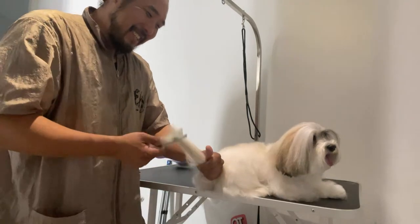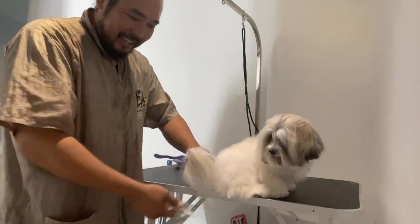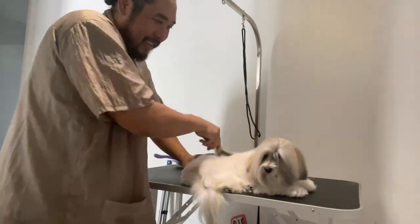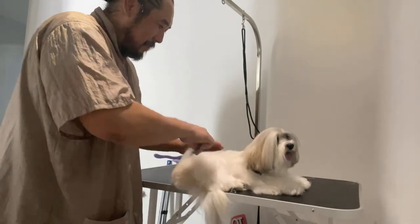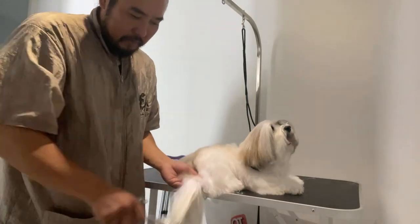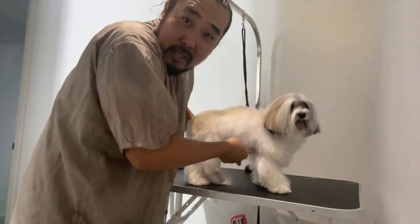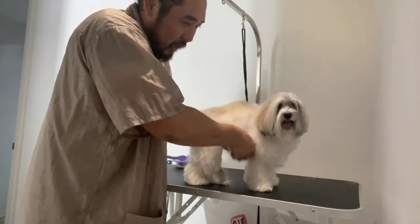I'll never forget that. I started cracking up so hard. I was like, why do I look to complicate things? It's simple. Yeah, I bite because I bite. So when Haru here bites my hand, my finger, when I'm doing her nails, instead of asking why did she bite me? Because she bites. Simple. Don't complicate things.